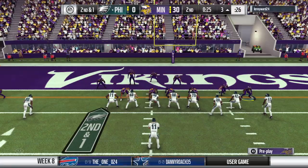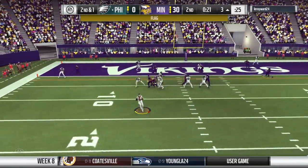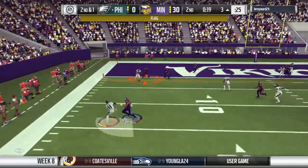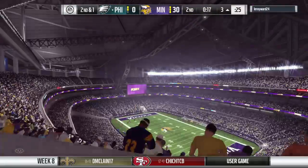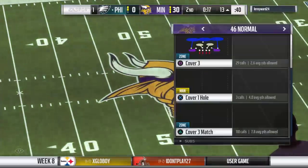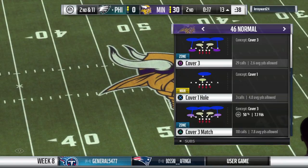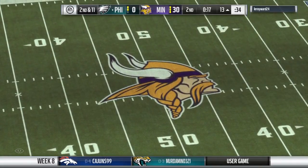They come out 5 wide, 3 of them to the right side. To throw, it's Wentz. Dancing to his left. This will be caught at about the 5. And he'll go backwards, losing yardage to the 5. So oftentimes you see defensive holding. Here it's offensive holding for the flag.